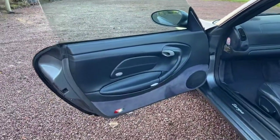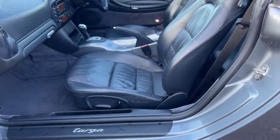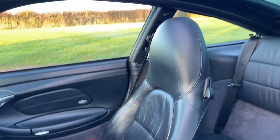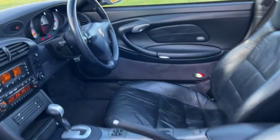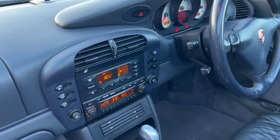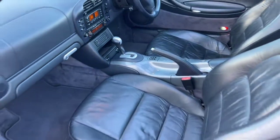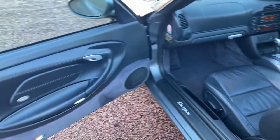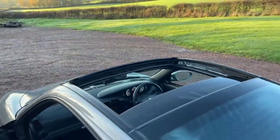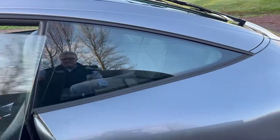It's recently had, by a Porsche specialist, a Tiptronic gearbox fluid replaced. Black leather. Obviously they come standard with cruise control. Air conditioning works nicely. Big opening, obviously Targa roof, and the glass panel slides back over the little rear dicky seats.